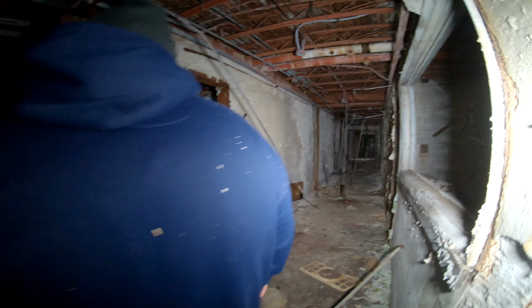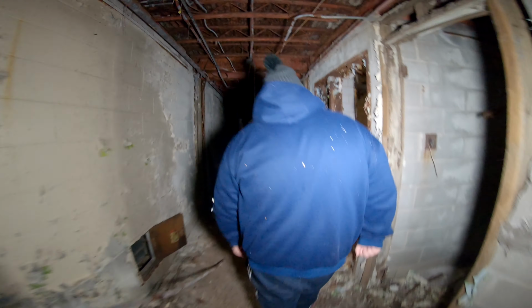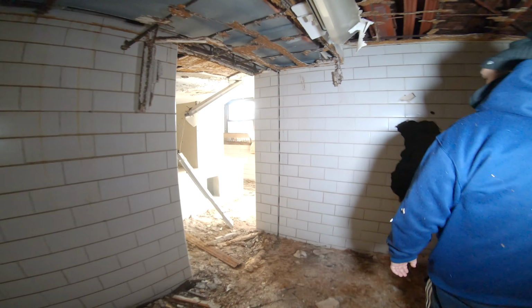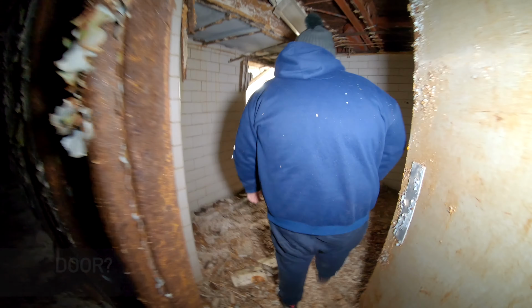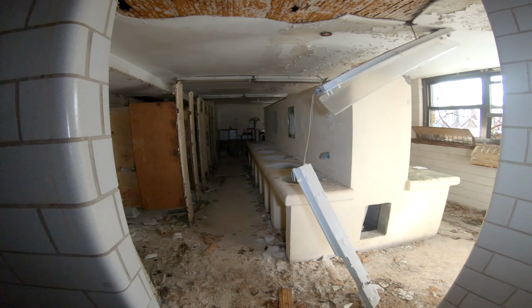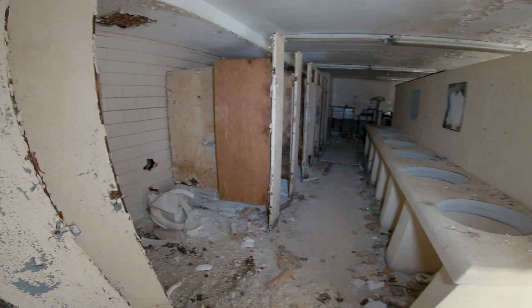Go to the main part. Look, see the doors? This looks like it might be a bathroom. I just heard a door open, and I ain't lying to you. Please don't get. Whoa. I heard a door open when we were coming in here.